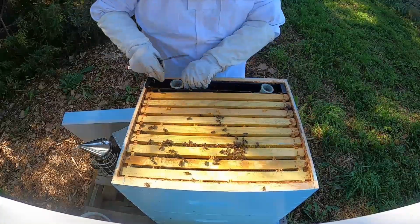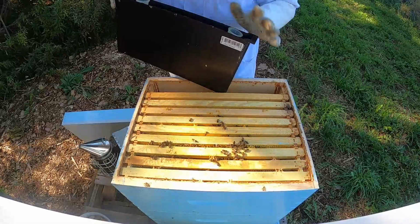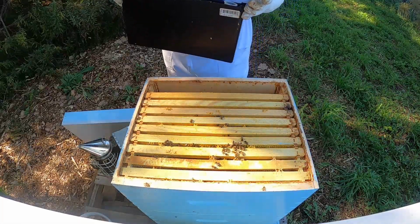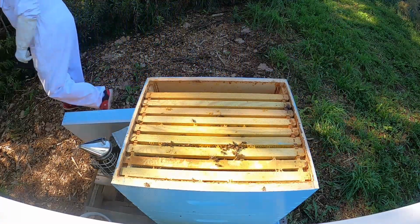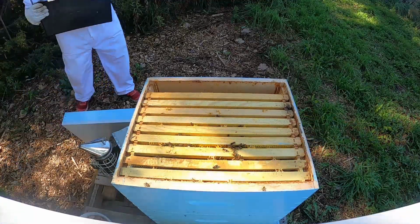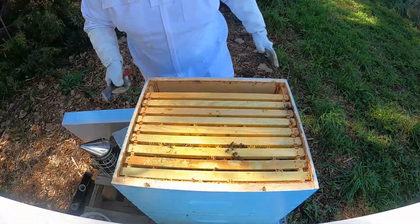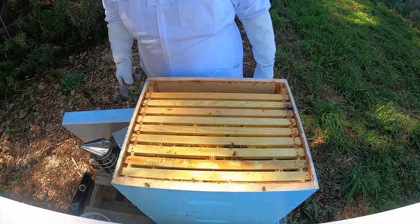best we can. Okay, there's a lot of, I don't even know what the heck you would call that. Dead bees, I guess. Not really sure why. But I think what maybe happened is they got down in here and were gonna leave and they couldn't get back out. But these guys are doing okay in here. I'm not gonna mess with them too bad.